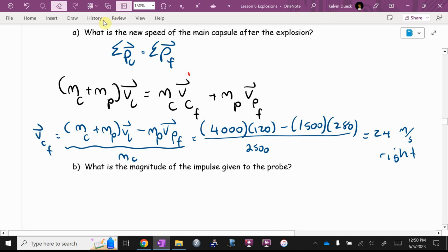It lost almost all of its momentum, didn't it? Because it was originally going 120. Now it's going 24. If the explosion had been a bit bigger, the capsule might have ended up going backwards. Or we could have ended up with the capsule at exactly 0. That would have been all the momentum going to the probe. That's what they try and do with 3-stage rockets. You try and set it up so that all the momentum gets transferred to the next stage, and none of the momentum is left with the previous stage.